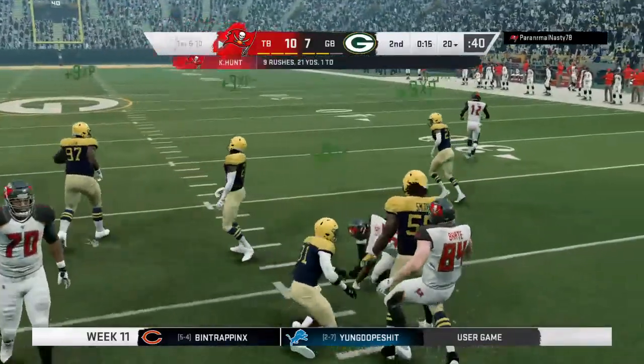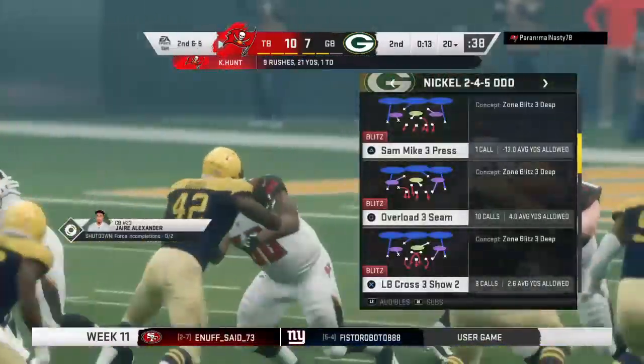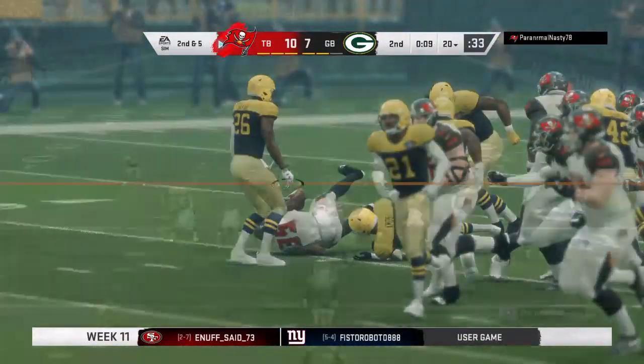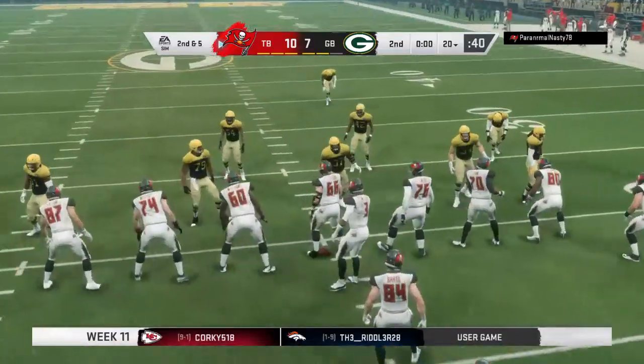A run there on first down and a pretty good one of 5 yards, so make it 2nd and 5. 5 yards is the tally on first down. That brings up 2nd and 5.